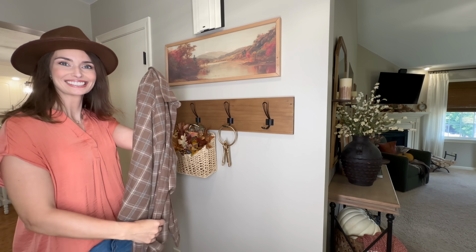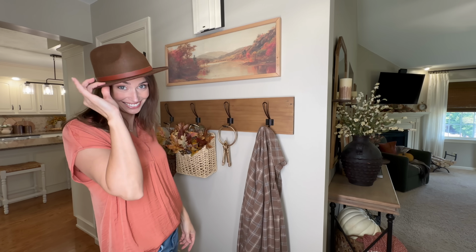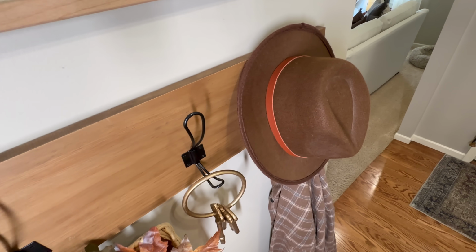Last but not least, I thought it would be super cute to hang one of my fall flannels along with this brown hat to create a fall story. But the use of fabric also helps to soften the entire space.